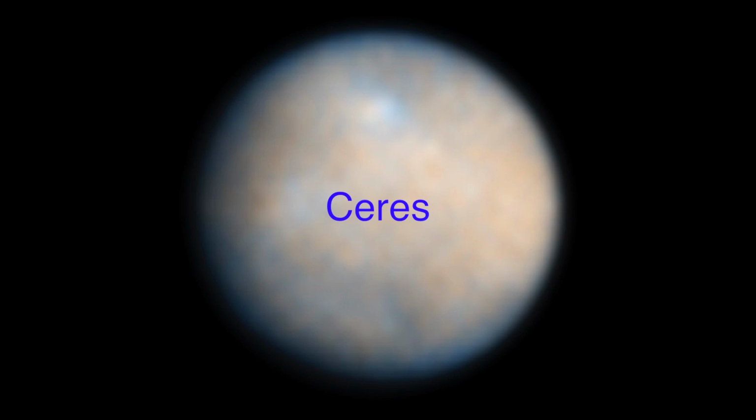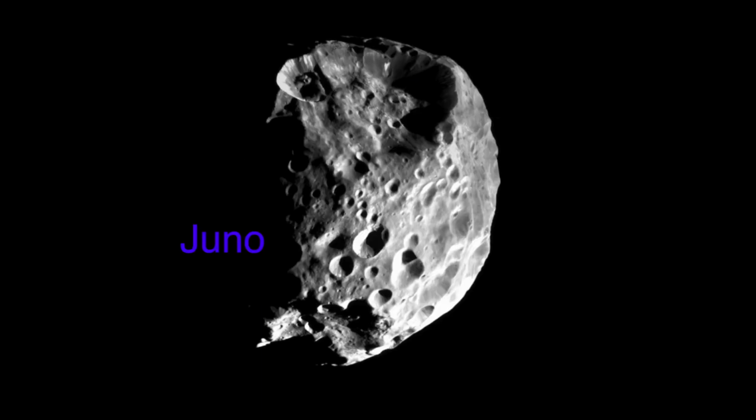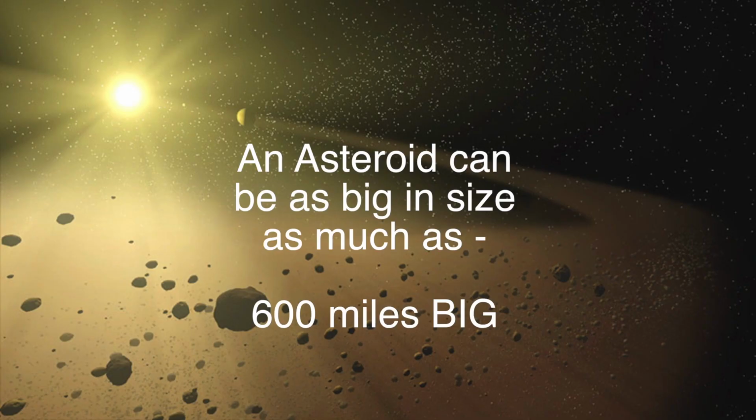Ceres, Pallas, Juno, Vesta. An asteroid can be as big in size as much as 600 miles big.